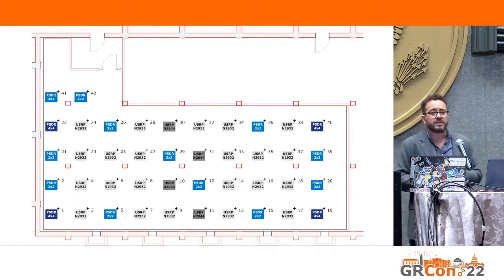This is what the room looks like. Each one of these crosses is a node antenna, and roughly the spacing between two antennas is 1.80 meters, and you'll have all these different kinds of nodes which are distributed inside of the room in that way.